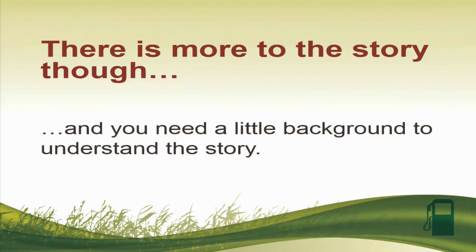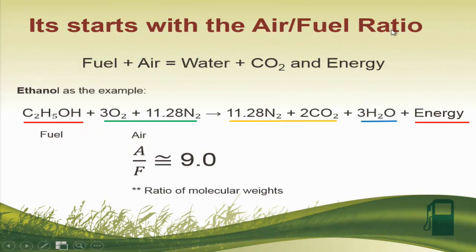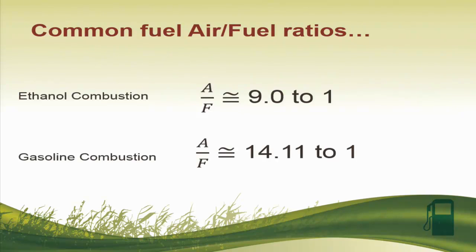But there's more to that story, and we're going to have to talk about some background information for you to understand that story. So it all starts with the air-fuel ratio. If we look at adding fuel and air into a cylinder of an engine, we add a spark, we get combustion, water, CO2, and energy comes out. The chemical equation for that combustion looks like this. For complete combustion of ethanol, as shown here, you need to add 9 pounds of air to 1 pound fuel into your combustion chamber to get complete combustion. The air-fuel ratio then is 9. If we compare the air-fuel ratio of ethanol to gasoline, we can see that for complete combustion of gasoline to occur, you need 14.11 pounds air to 1 pound fuel.